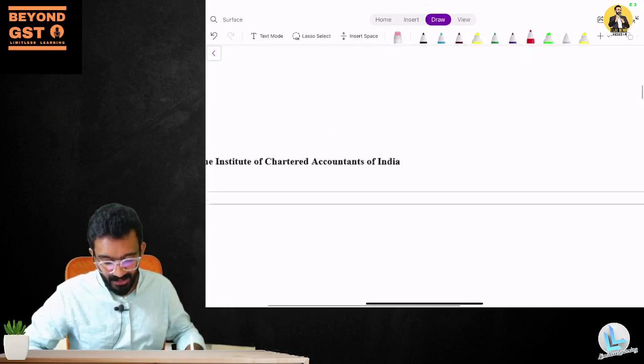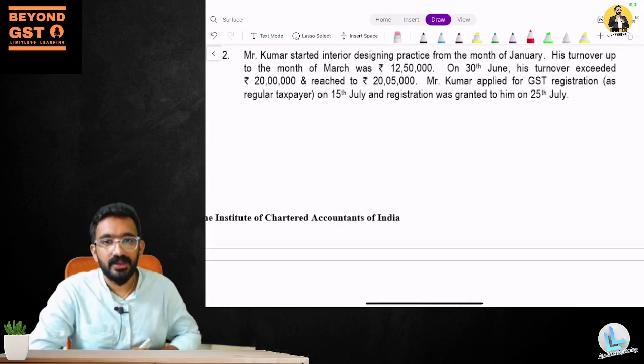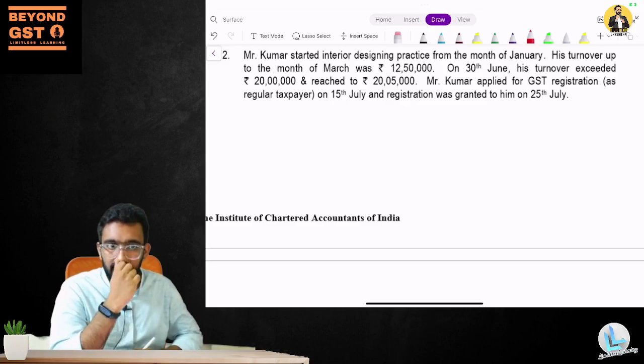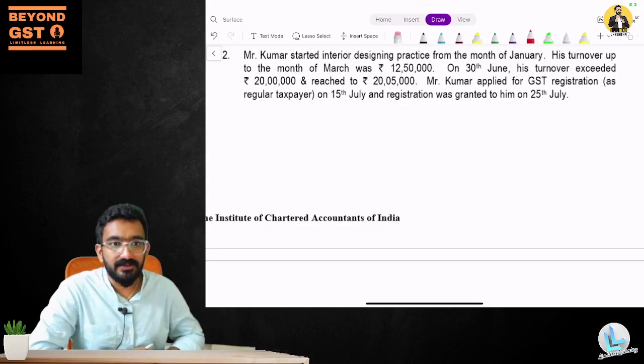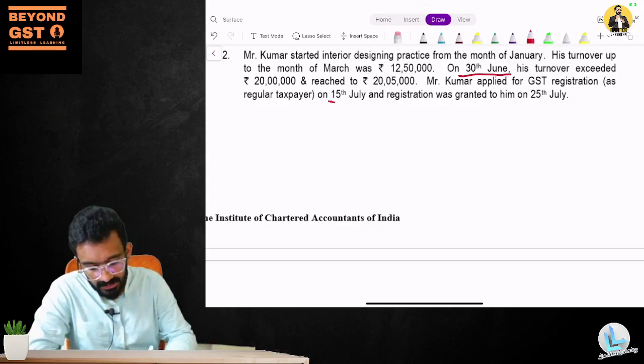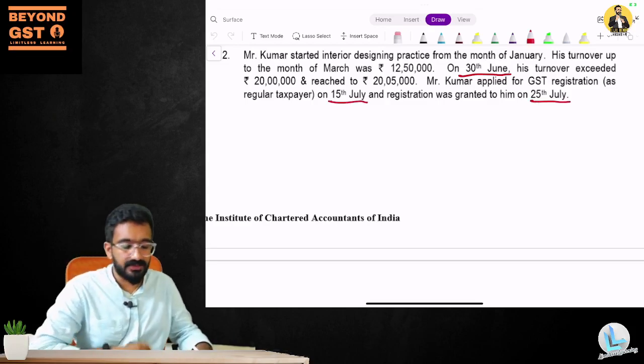Second question. Okay, again one more case study. Let's go ahead and read it. Mr. Kumar started interior designing practice from the month of January. His turnover up to the month of March was 12 lakh 50,000. On 30th of June, his turnover exceeded 20 lakhs and reached 20 lakh 5,000. Mr. Kumar applied for GST registration as a regular taxpayer on 15th July. The registration was granted to him on 25th July. He applied on 15th July, and he was liable on 30th of June. Within 30 days, he has applied. He got the registration on 25th of July.